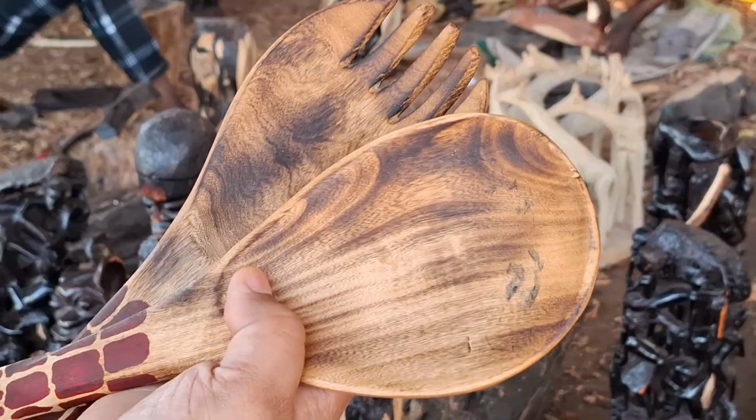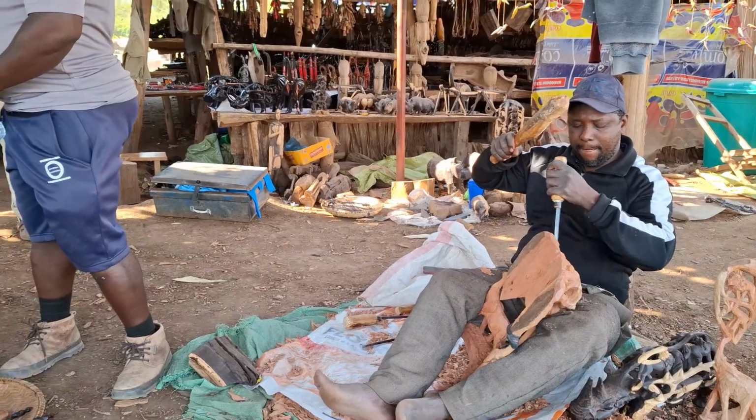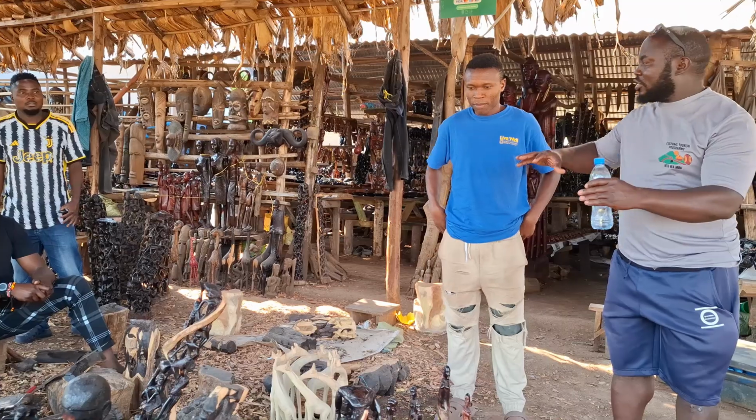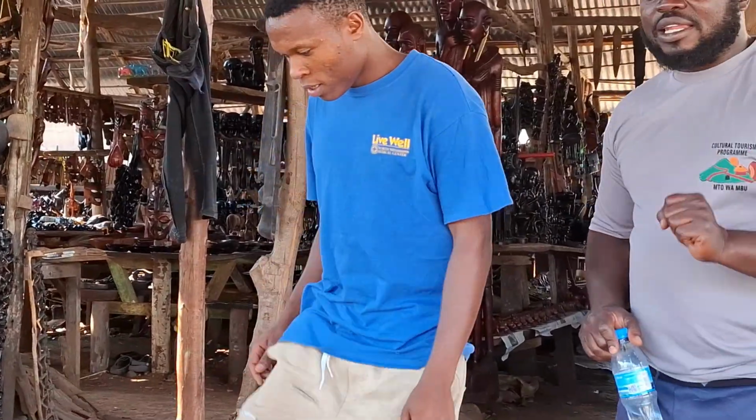Next visit was to the place where these people were making the wooden handicrafts. He's going to explain to you, so later on you can get a chance to walk around taking pictures as much as you can. But here, guys, this is their daily activity.